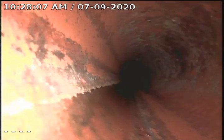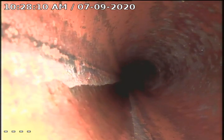Line appears to be in good shape, a couple of roots, nothing too major.